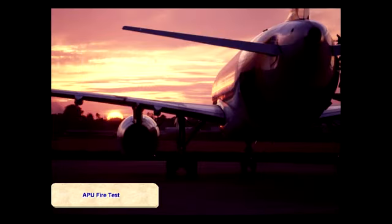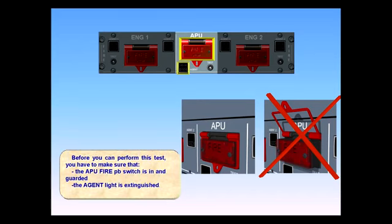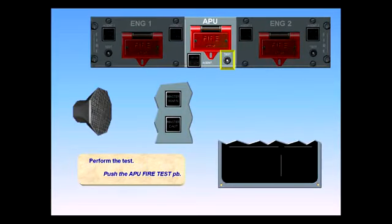APU fire test. Before you can perform this test, you have to make sure that the APU fire push-button switch is in and guarded. The agent light is extinguished. Perform the test. Push the APU fire test push button.